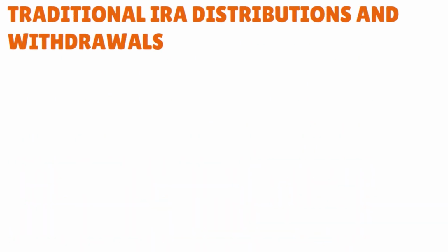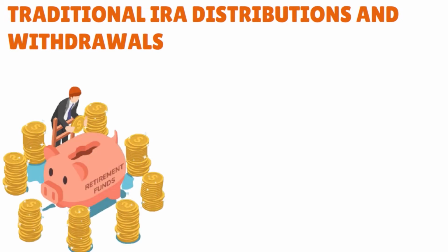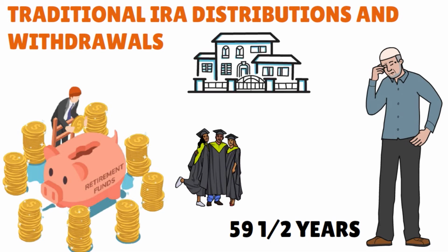What about traditional IRA distributions and withdrawals? So here is the basic overview, the 411, all right? Generally, you can start taking distributions from a traditional IRA when you reach age 59 and a half. You pay regular income tax on distributions from your traditional IRA, depending on the tax bracket you're in, of course. If you take money out of your traditional IRA before 59 and a half, you may have to pay a 10% early withdrawal penalty. And there are some exceptions to this early withdrawal penalty, such as you need money for college, you are buying a house, or other reasons.